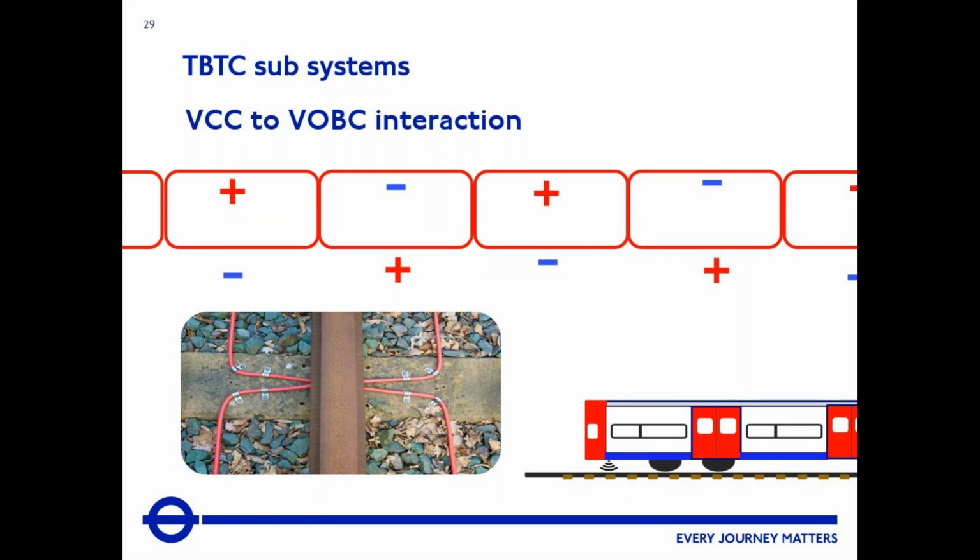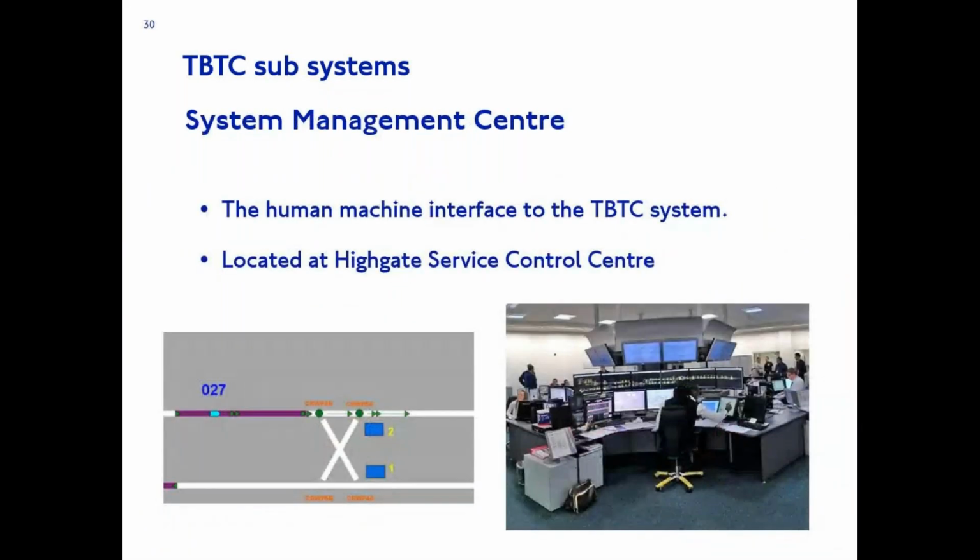So if you go to the next slide, I think it shows us one of the last subsystems which I want to talk about. It's a system management center. So this is the controller, and one controller will control one VCC. So for the Northern Line extension, we installed a new desk at Highgate Service Control Centre, which controls the whole of the Northern Line. So we installed a new desk there, and that desk will control Nine Elms and Battersea and the Battersea crossover box.